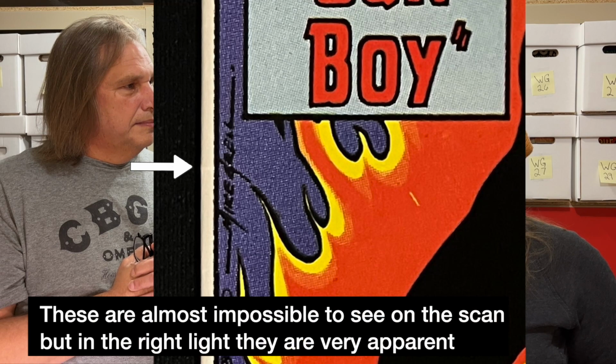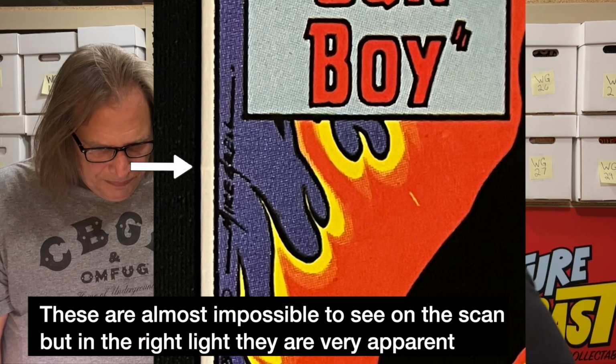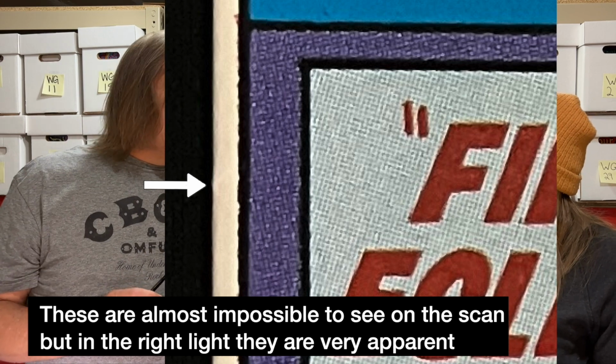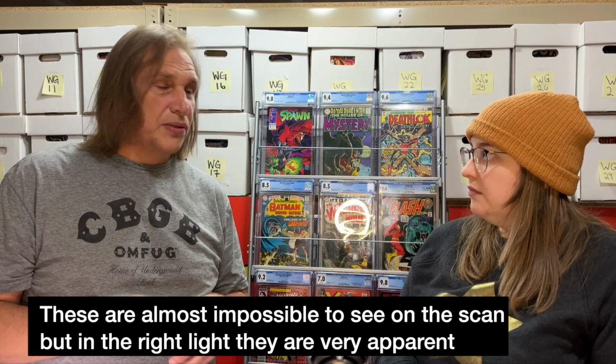So we had a conversation about the spine ticks. There are a few spine ticks, but they're not color breaking. They aren't tiny, but they're not large, they're not deep, and they're not hard. They're soft spine ticks. Do I think the front cover's a 9.8? I'm going to take another swipe at those spine ticks through another press, because it's not a 9.8 right now.